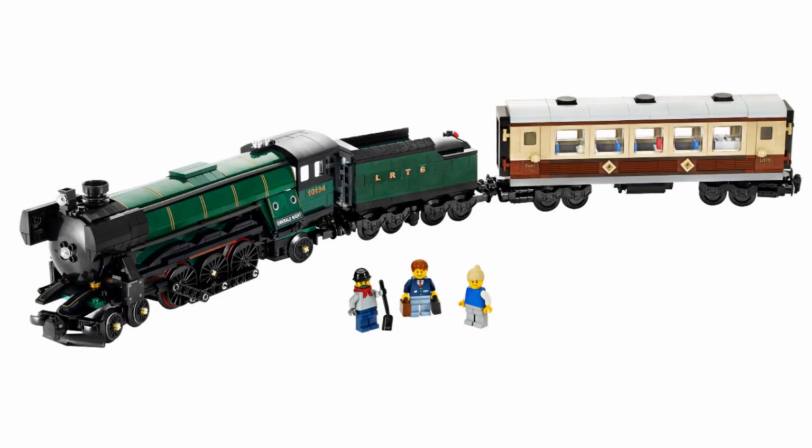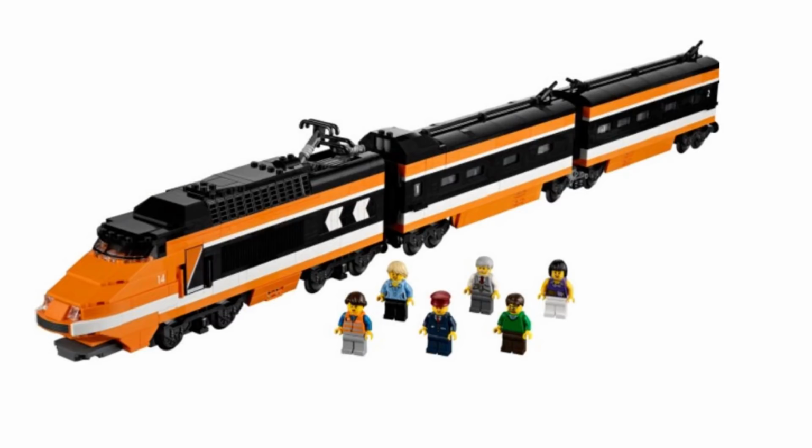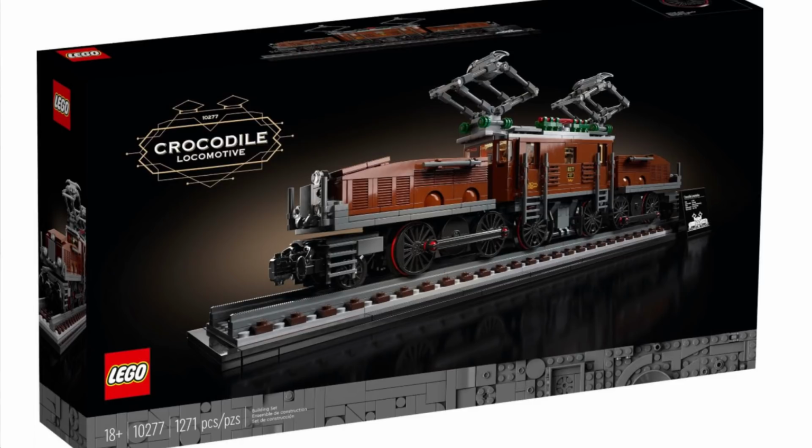You go forward in time to 2013 and LEGO did it again with the Horizon Express. Again, just the engine and a couple passenger cars. No train track, no power functions, although it is compatible with power functions. Now we fast forward to 2020 and we have the Crocodile.